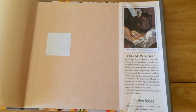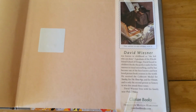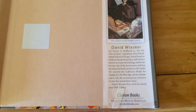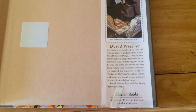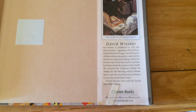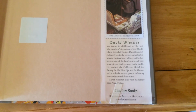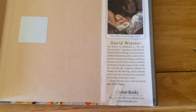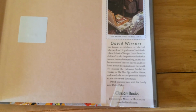Next, we have the back flap with the author information about David Wiesner. David Wiesner has always been a talented artist, graduating from the Rhode Island School of Design. Wiesner has always looked for a way to showcase his different artistic talents in the way of children's literature. Art and Max was Wiesner's opportunity to show different media of art while tying it into a children's story. Wiesner uses his variety of different media to progress the story along and reinforce the importance of attention to detail.